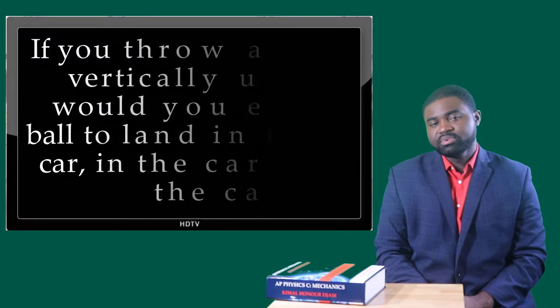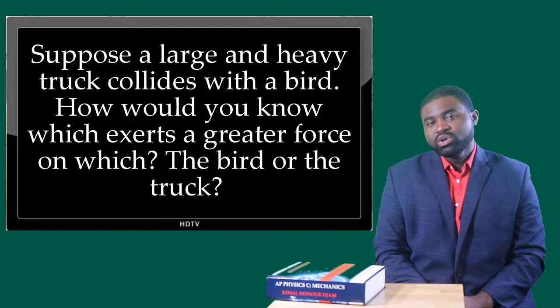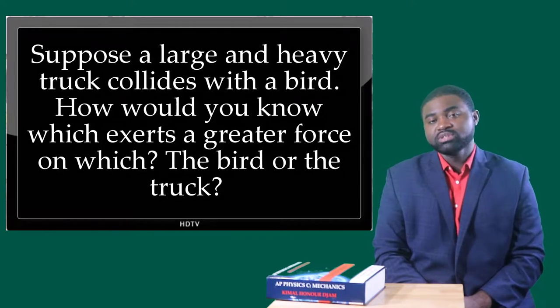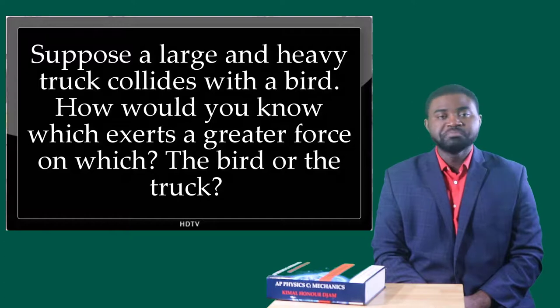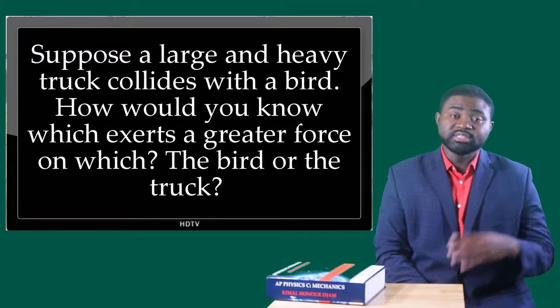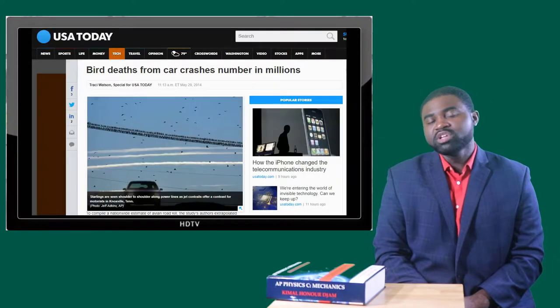Let me give a common example. Let's say you take a vacation and you and your family are driving across town or across country, and you happen to collide with a bug, or for example, a fly, or maybe even a bird, which is a common occurrence in the summer. So the question is, during the collision between your car and the bird, which one exerts a greater force on which? Is it the bird or your car? How do you know?